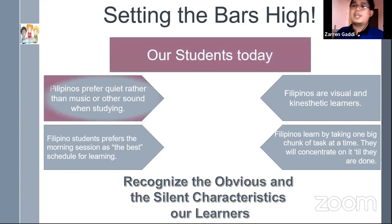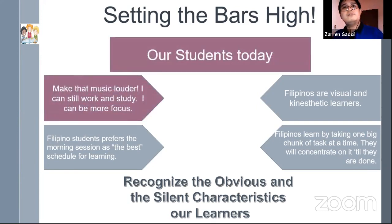Our students today, probably during the pre-pandemic days, we need to make that music louder. Yeah, I can still work and study. I can be more focused kapag may naririnig akong music. Lalo na kung yung music na yan ay favorite ko. So, the louder the music, the more I can feel that I am learning.